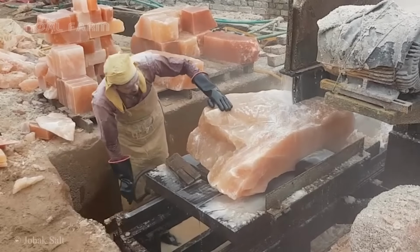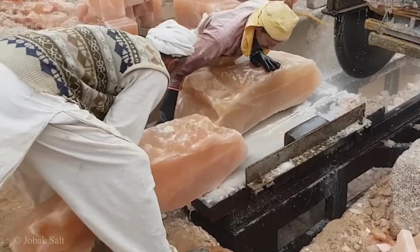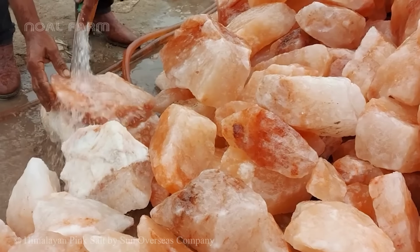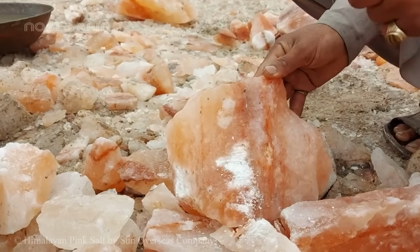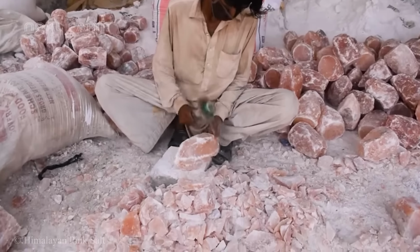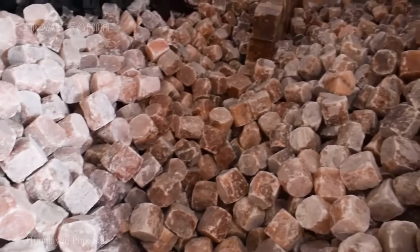Behind the success of pink salt, there is a quiet yet incredibly important workforce: Pakistan's farmers and miners. Pakistani farmers and miners have centuries of experience in extracting pink salt from the ancient Himalayan salt mines. They possess traditional extraction techniques, ensuring that the mining process is not only efficient, but also preserves the natural structure of the salt blocks.